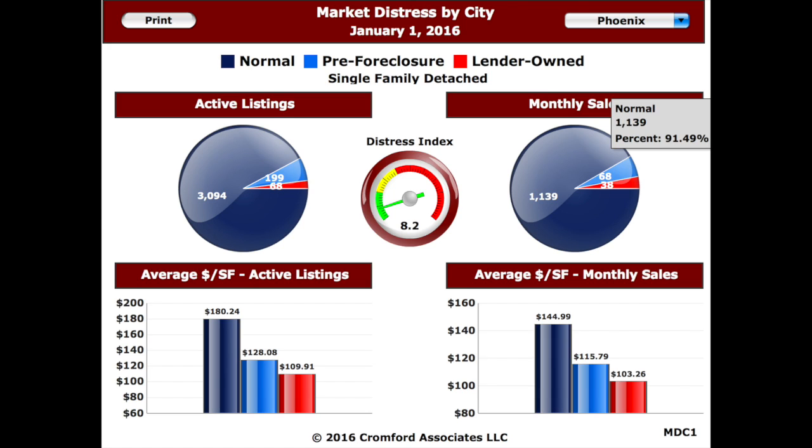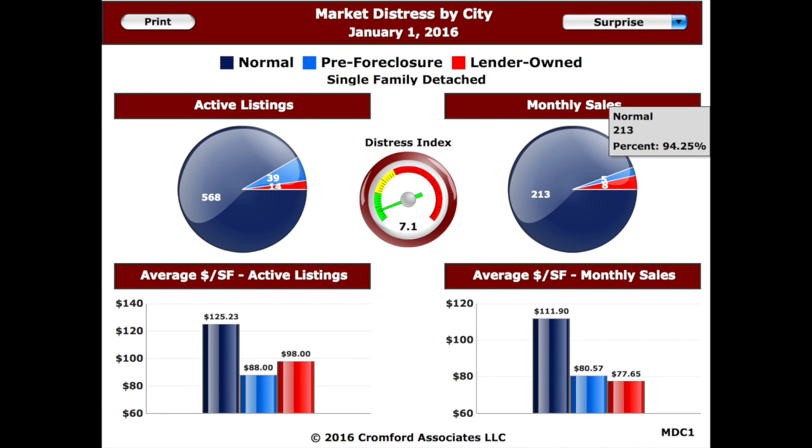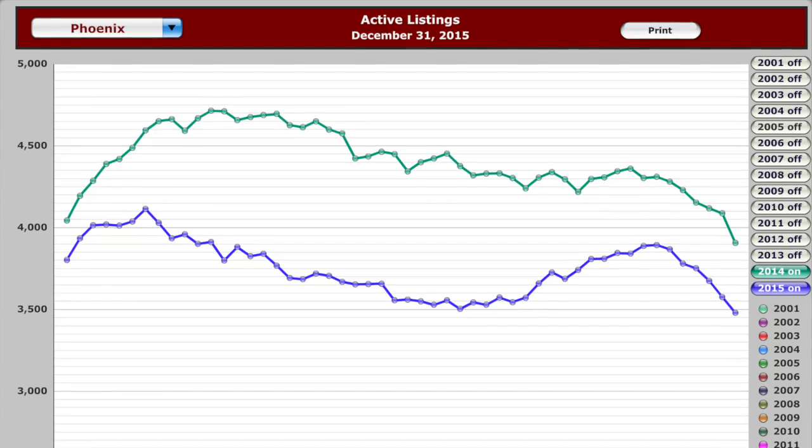And appraisers use those comps to determine the value of your home. So we look at Phoenix, and only 8% of all sales were distressed properties. Peoria was only 6%, and Surprise was also only 6% of distressed property sales throughout the entire year. This number seems to decrease each year as banks' foreclosure inventory finally starts to dwindle.